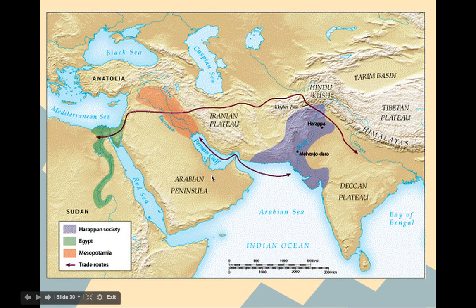So let's take a look right here. You have Harappa and Mohenjo-daro. Both of these places are located in India. So here's the Indian subcontinent right here. You can see that Egypt is here, which you will learn about on a different day. But here is the Tigris and Euphrates. So these individuals could leave Mohenjo-daro and Harappa and travel across the Indian Ocean and come up to the Persian Gulf to trade and interact, as well as having these land routes which offer trade as well.